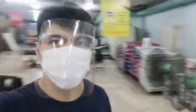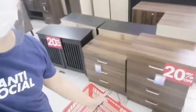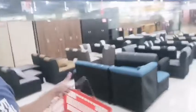So ayan, meron din tayong mga dining sets. Ayan. Super may mga discounts, 20% discount. Here, mga cabinets yan. 20% discount there. And other stuff like these.